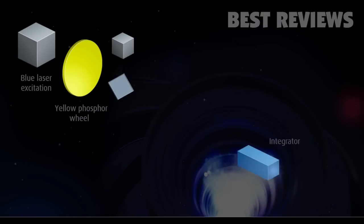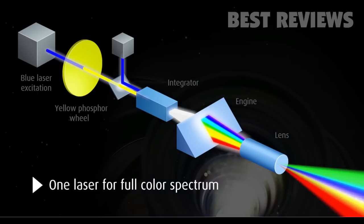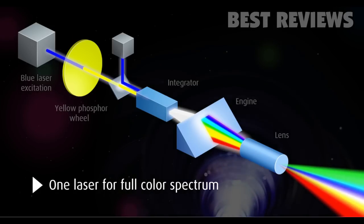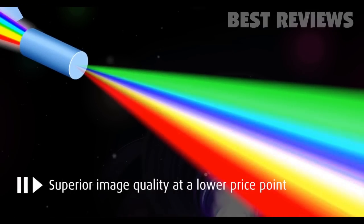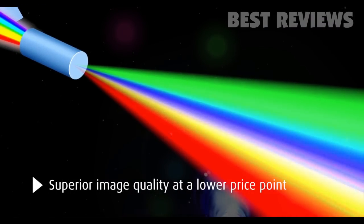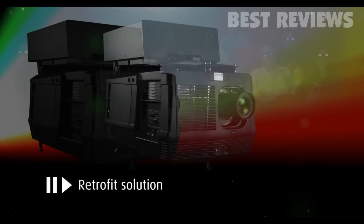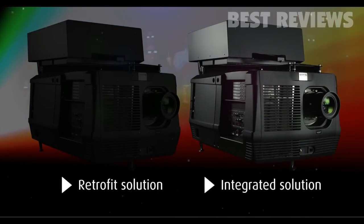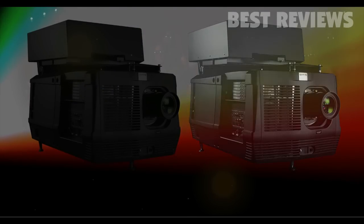The Laser Phosphor series works with the same blue laser as our flagship laser projectors, but instead of adding green and red direct lasers, it uses a yellow phosphor wheel to generate the DCI color spectrum. It's a perfect way to enjoy superior image quality at a much lower price point. We have created both retrofit and fully integrated projector solutions. So now, making a change for the better is an easy choice.